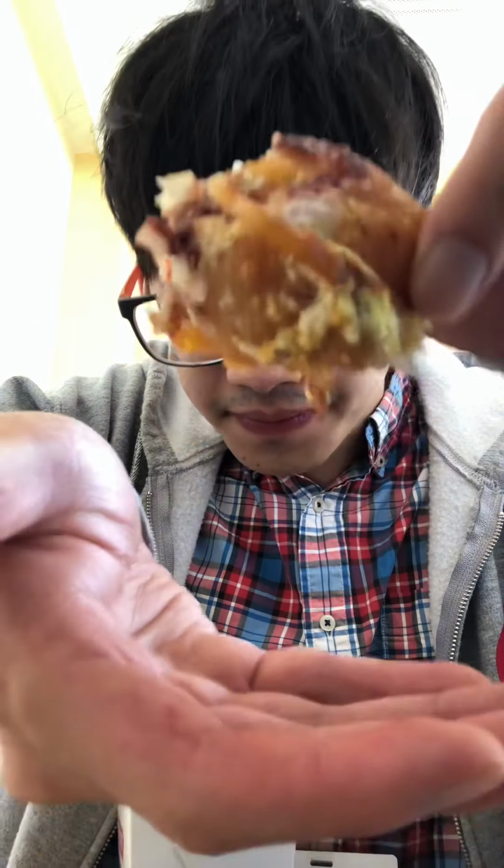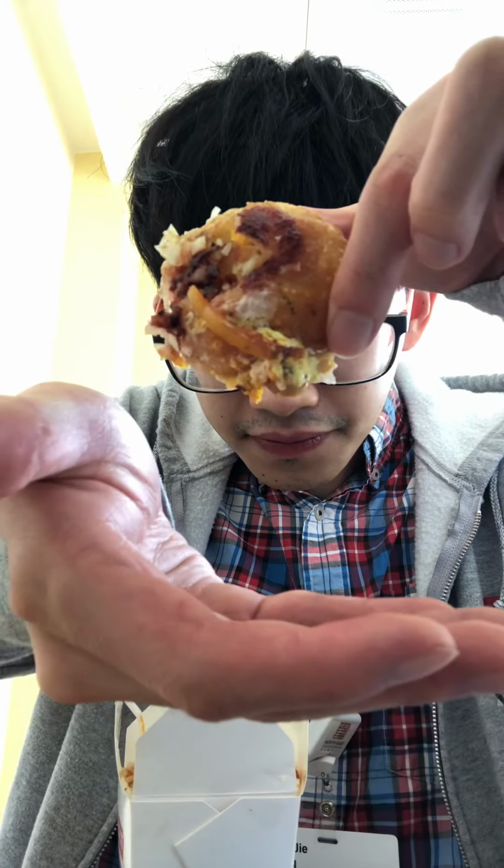Let's try a croquet. So here's the croquet. Man, it's not too good. Just use my hands. Croquet, potato croquet. Nice.